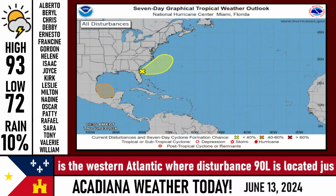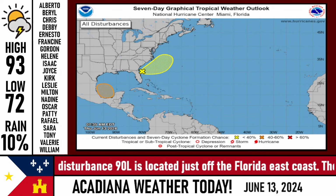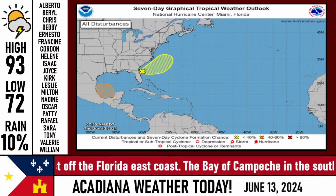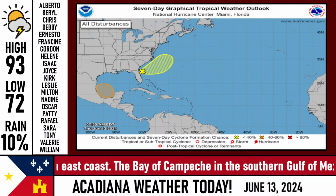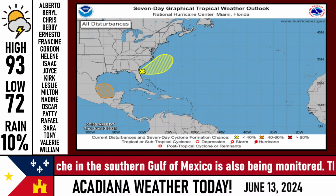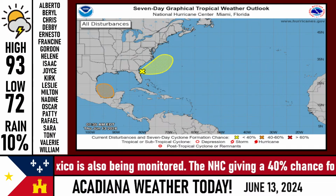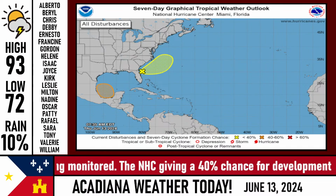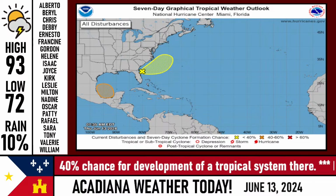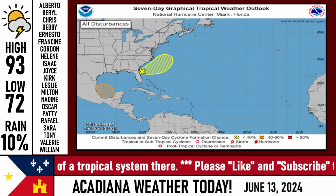Well, let's just go ahead and start with the tropical weather outlook. Most of you have seen this. We've got that one disturbance, 90L, that is right off of the Florida coast and will be pushing out into the Atlantic Ocean. And then down in the Bay of Campeche, we also have an area that's going to be watched for quite some time here, as there's about a 40% chance that we'll see some development over the southern Bay of Campeche. And a lot of the models are indicating some kind of development in that particular area. So that's something that we're going to continue to watch as we go through the next couple of days.